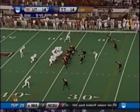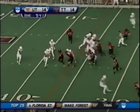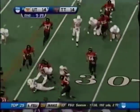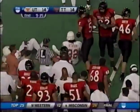Craig, we haven't forgotten about you, buddy. We'll let you wrap it up here in a second. They pitch it back. Benson looking for some running room. Gets hit as he gets up to the 32-yard line. Craig, why don't you finish up about Coach Robinson?